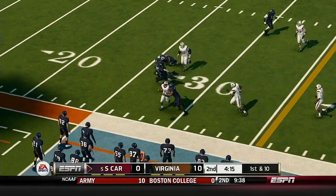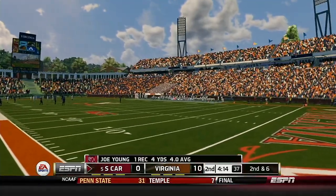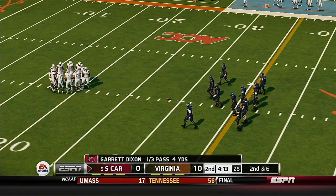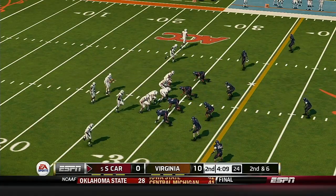Halfback's got it on the quick throw. And they push him out at the 29-yard line. Gain of 4 on the play. That makes it second and 6. It's second down, 6 to go. Ball on the 29-yard line.